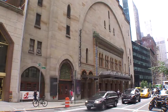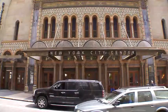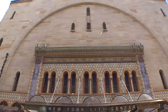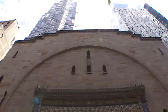This is New York City Center. It's a landmark in New York City. It's a theater with a 2,750 seating capacity, with 4 small studios, in a 12-story building. It's owned by the city of New York. It has been since 1943, when Mayor LaGuardia saved it from being demolished for a parking lot and turned it into a performing arts center.